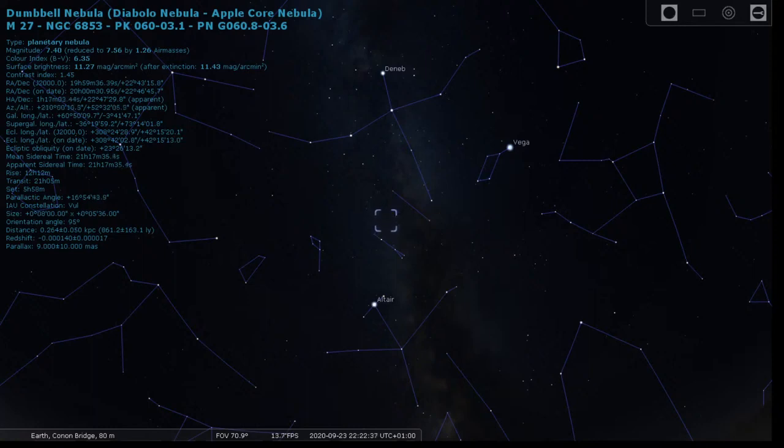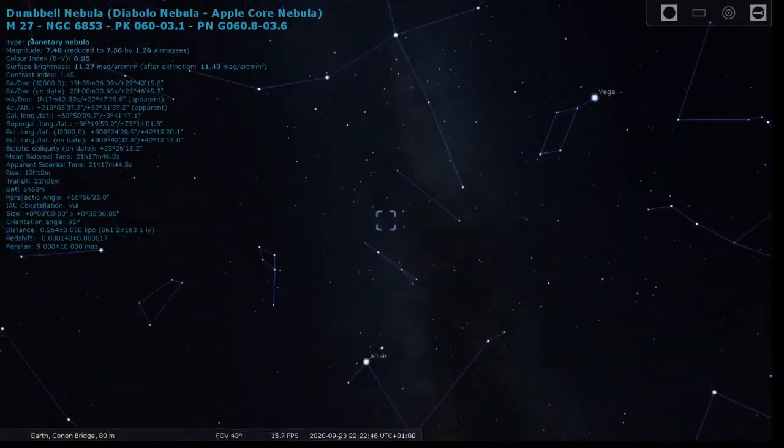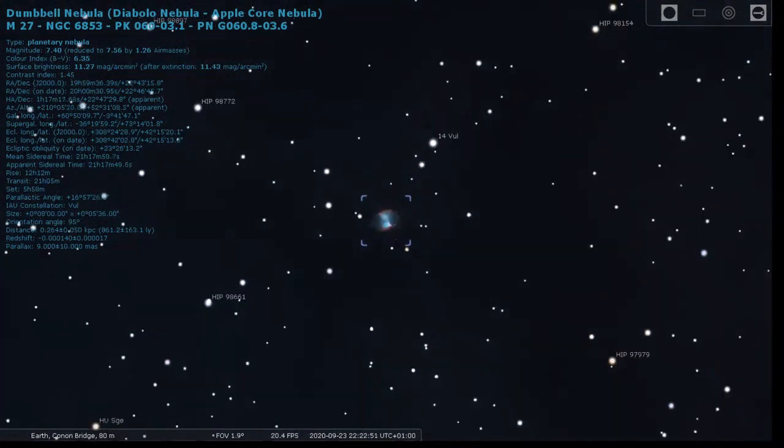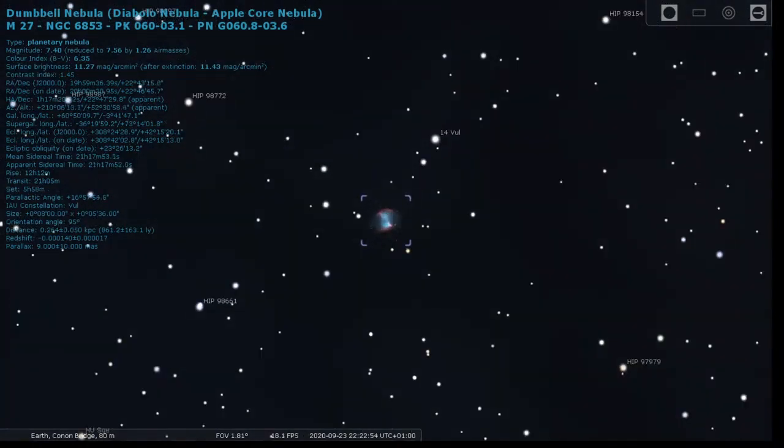So where that little square is flashing away, this is where I'm going for the Dumbbell Nebula. I'm going to zoom in, and you will see it. They call it the Dumbbell Nebula. My daughter, when she was young, I showed her this through the eyepiece, and she could have only been about 11, 12 years old, and she described it as an apple core. I know what it is. I think that's, to be honest with you, a much better description.